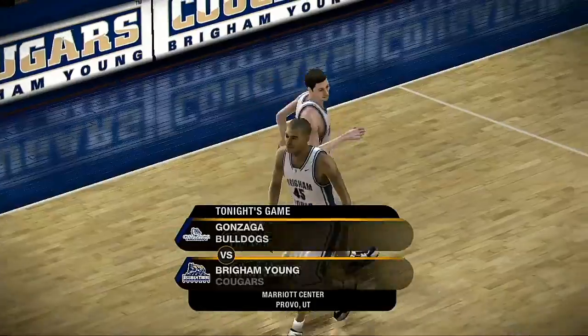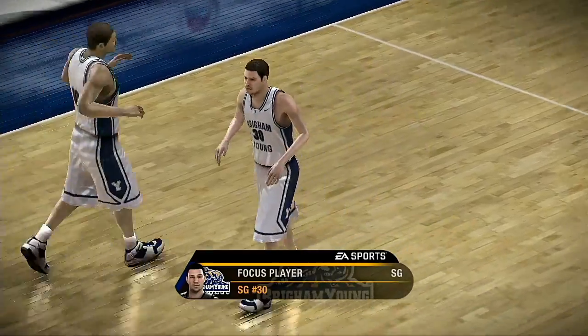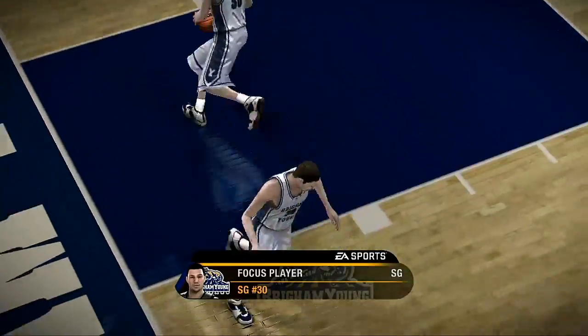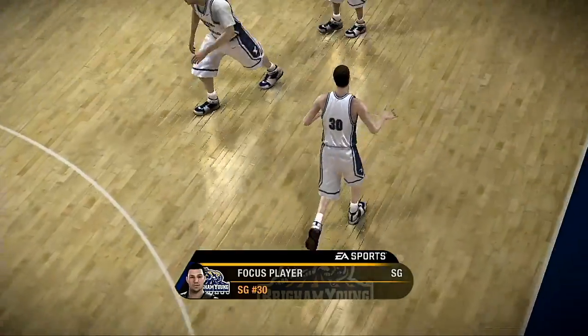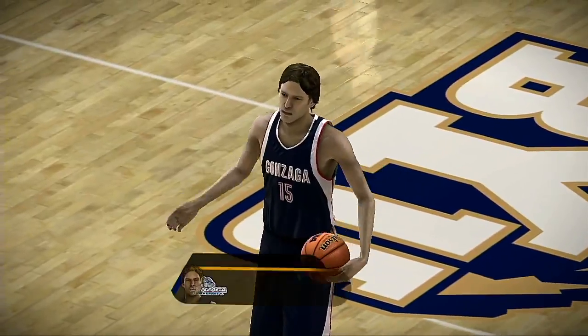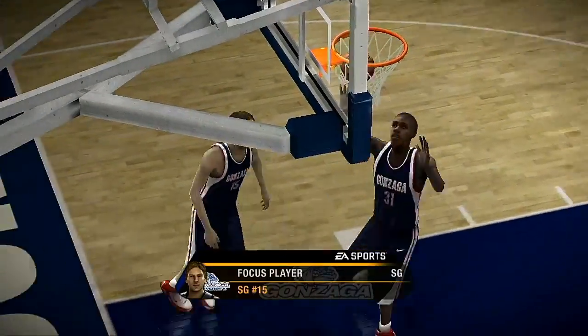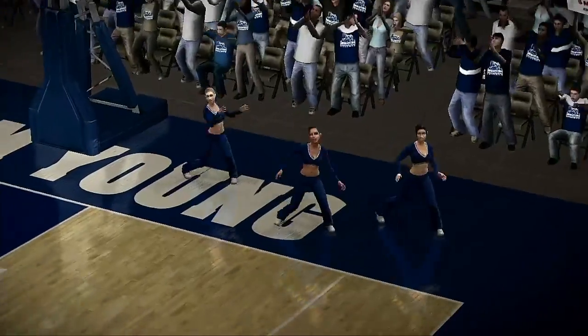We've got two excellent shooting guards set to go head-to-head tonight. Number 30, the guy that really shoots the basketball. He's got a great stroke. His counterpart tonight is a sharp-shooting three-point specialist that can shoot it with the best of them. It should be an interesting matchup to watch. I couldn't agree more with you, partner. Let's get down to the court and join the action.